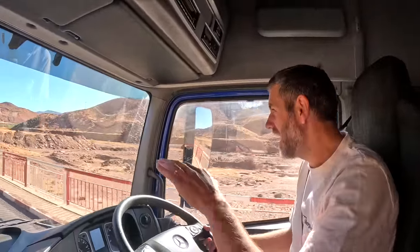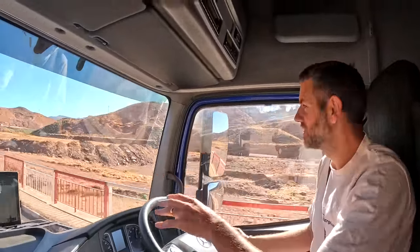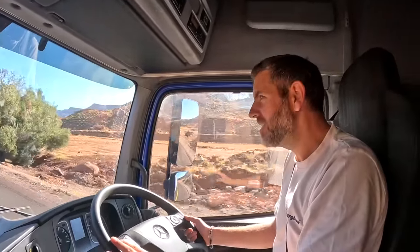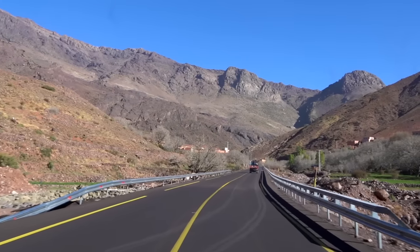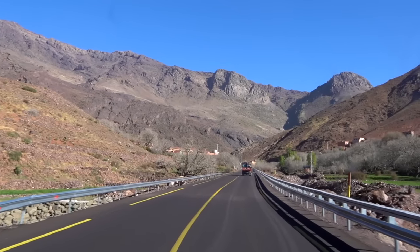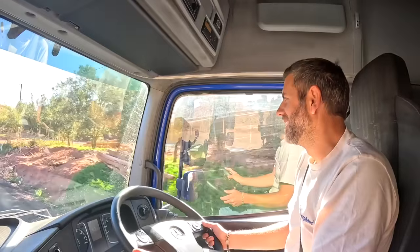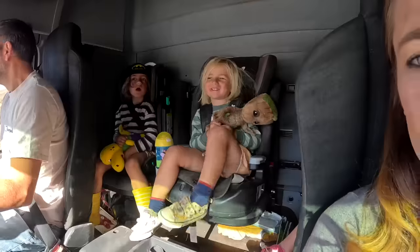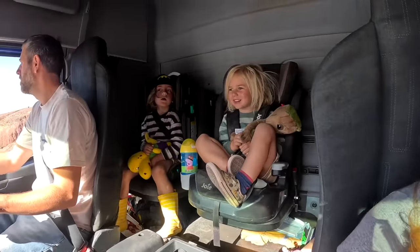Alright, so the excitement is now about to start, because we are literally at the base of the Atlas Mountains, which means we are now going to start our big climb, our big ascent to, I don't know if it's the top or not. I don't know if we'll be going as high as these, I don't really know, but I'm excited. A little bit of nervousness as well, but I do like it. Here we go, the climb begins.